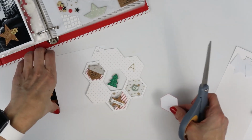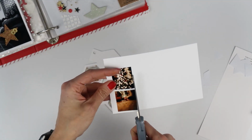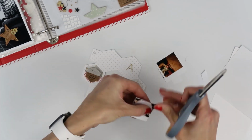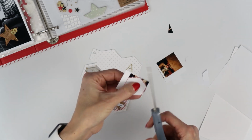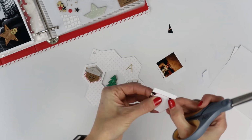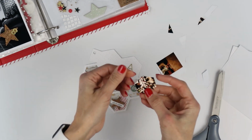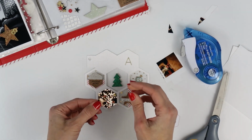So the first thing that I'm going to do is cut out my images. And of course, when I took off the images that I had originally used, I don't know where they're at. So I didn't have a template, so I had to create another template. And again, if you have my file, you will be able to have the template shape that you can easily print out and then cut out your photos. You can see how easy that was.